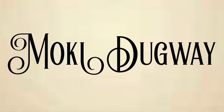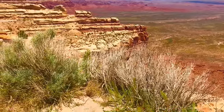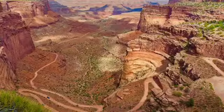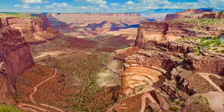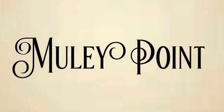Moki Dugway is just outside of the Valley of the Gods. It is a graded dirt switchback road literally carved into the face of the cliff. It takes you 1,200 feet above the valley and gives you some of the most breathtaking views of Utah's most beautiful sights. Here's the road that you could see below and that we came up. Linda and I made it all the way to the top. We wanted to take our picture. We thought there should have been a t-shirt that said, "I made it."